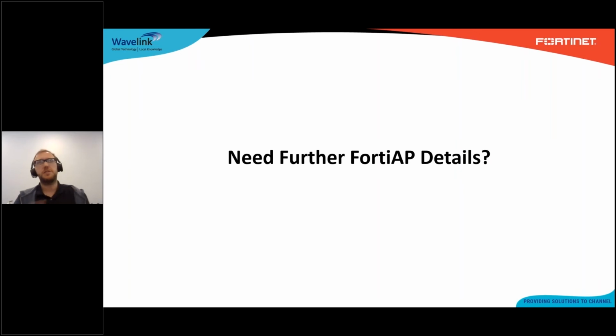So that sort of covers off the new features as part of 7.2. We should see hopefully some more features coming with later releases of 7.2, because we are seeing new features with almost every version of 7.2 released. But they're just the sort of ones that, talking with customers, would be most beneficial to them if they upgraded to 7.2. Now I want to jump in and show you guys where to get some further details about the FortiSwitches.